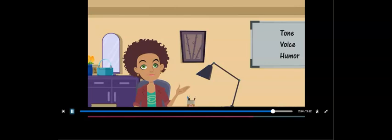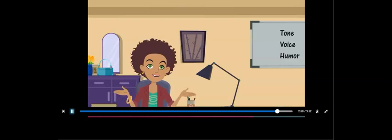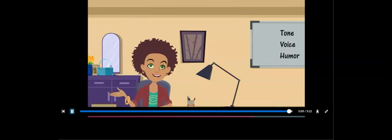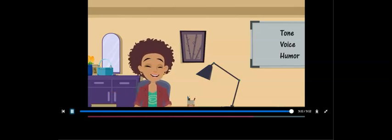Tone, voice, and humor are all important elements in nonfiction writing. Word choice helps a writer establish tone. A writer's voice is unique and shows his personality through the writing. Both tone and voice can bring humor to writing. Why not laugh while you learn?